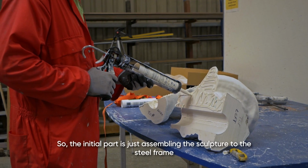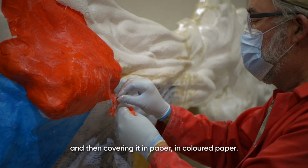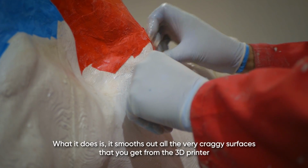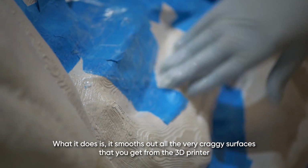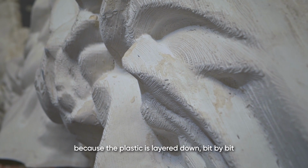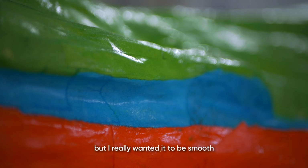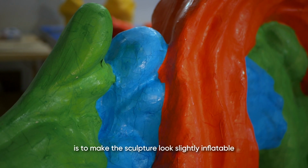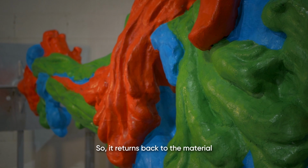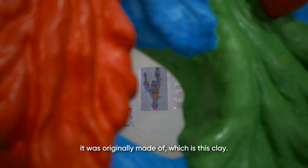So the initial part is just assembling the sculpture to the steel frame and then covering it in coloured paper. What it does is it smooths out all the very craggy surfaces that you get from the 3D printer, which are in themselves really beautiful. You've got this beautiful contouring effect because the plastic is layered down, bit by bit. But I really wanted it to be smooth. What I really want for the paper to do is to make the sculpture look slightly inflatable or look like plasticine. So it returns back to the material it was originally made of, which is this clay.